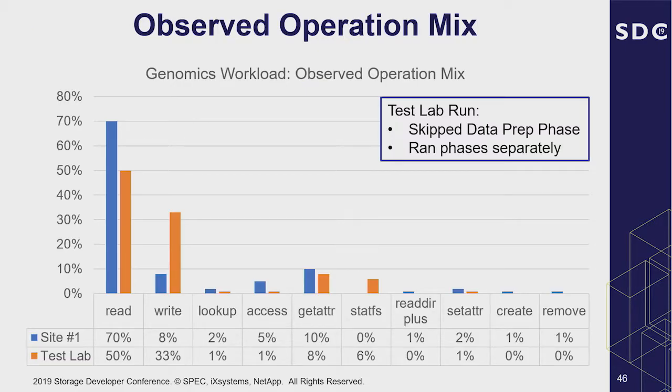So here's, from the 2 environments, the observed op mix that we have. Excuse me. And they're a little bit different. I mean, they're similar, but they're also a little bit different. It's important to note in the test lab run, which is the orange or the second bar for each of these ops up here, the data prep phase was skipped. In the real world environment, the data prep phase was ongoing, randomly, like I said, because all the phases were running. Also, the test lab run is where we ran the phases separately, and then we put it together.